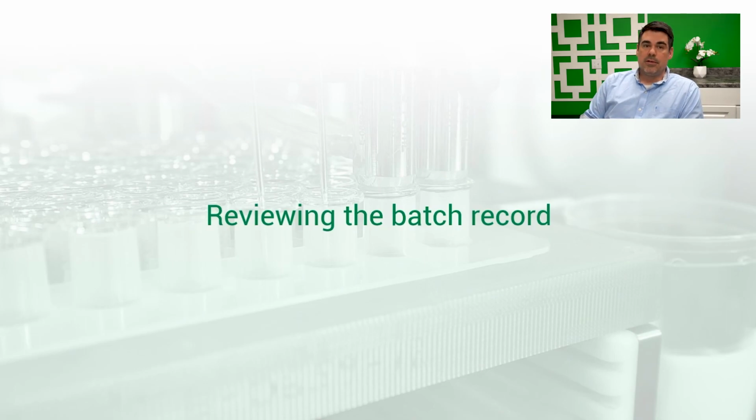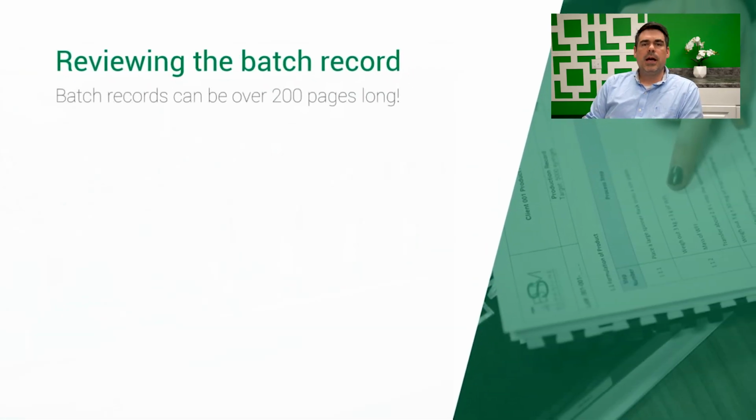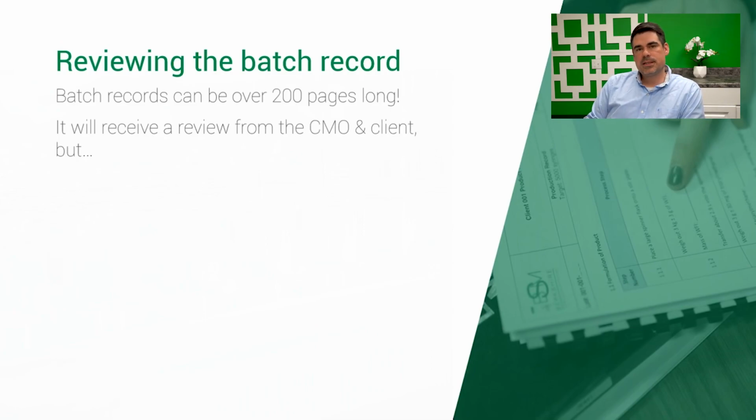The batch record also receives an in-depth review during the engineering run. Batch records can be over 200 pages long, and while it will have many eyes on it from each major department and the client, it's not impossible for a mistake to make it into the final approved document.